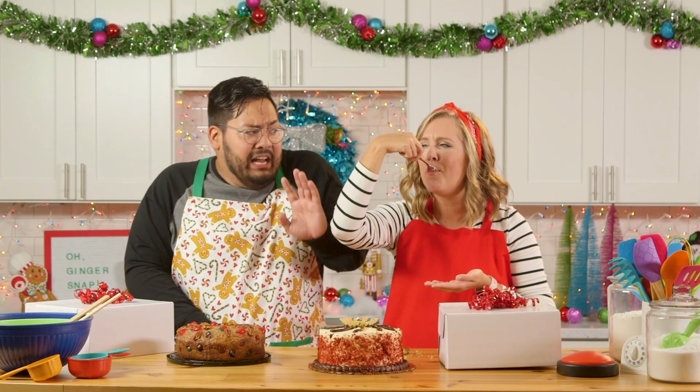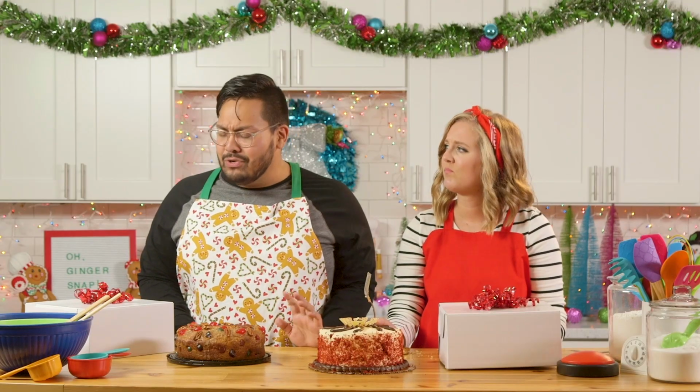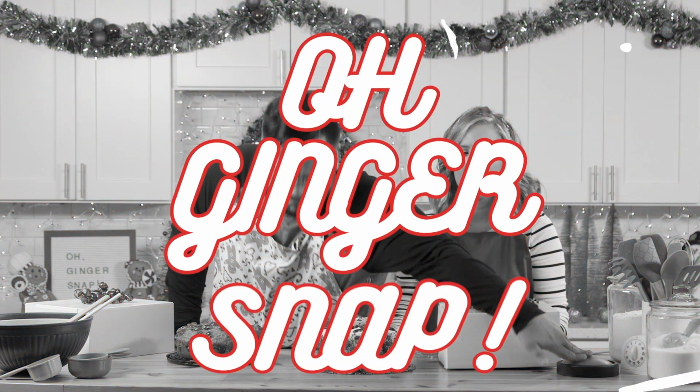I'm terrified of foods when, one, I don't have a clue how they're prepared, and two, I don't know what could be in them. I mean, come on, Reese, pickles. You do what you want, Reese, but I'm done. Oh, ginger snap.